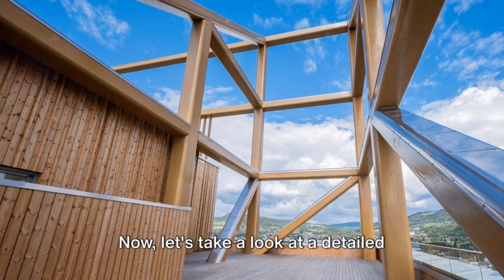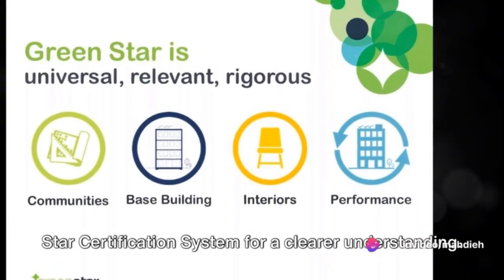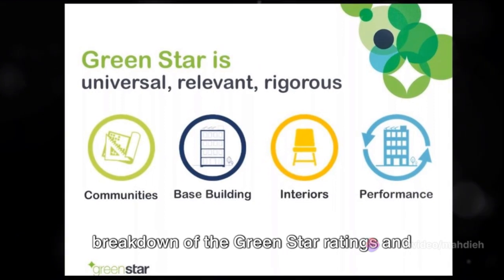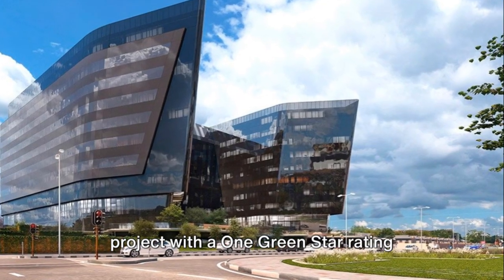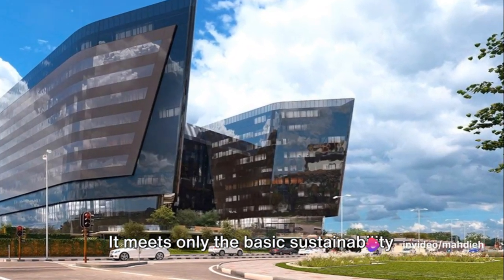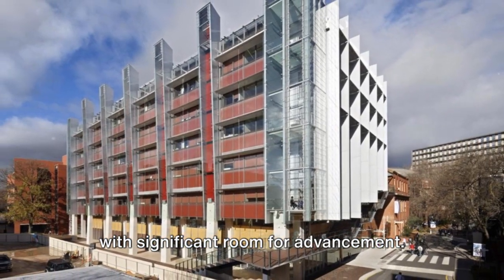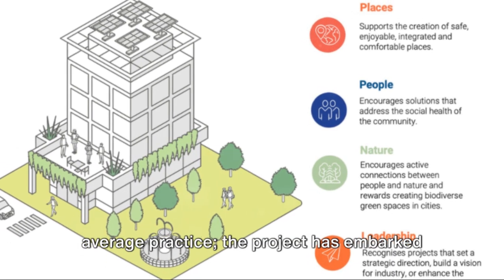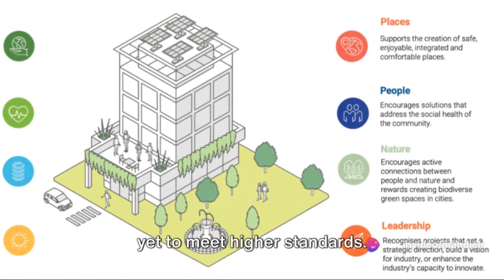Now let's take a look at a detailed diagram on screen, breaking down the Green Star certification system for a clearer understanding. The diagram presents a breakdown of the Green Star ratings and their corresponding meanings. Starting from the base, a building project with a 1 Green Star rating signifies minimum practice. It meets only the basic sustainability requirements, indicating a promising start with significant room for advancement. Next up, 2 Green Stars symbolize an average practice. The project has embarked on a journey towards sustainability, but is yet to meet higher standards.